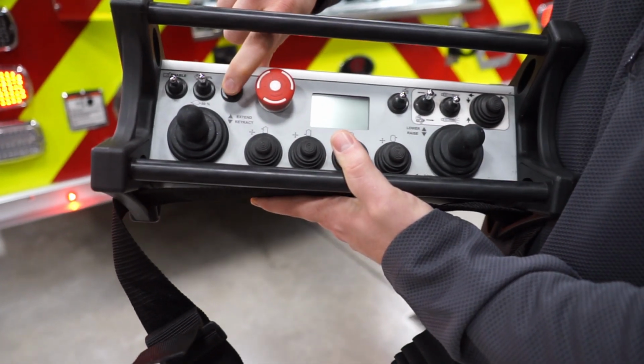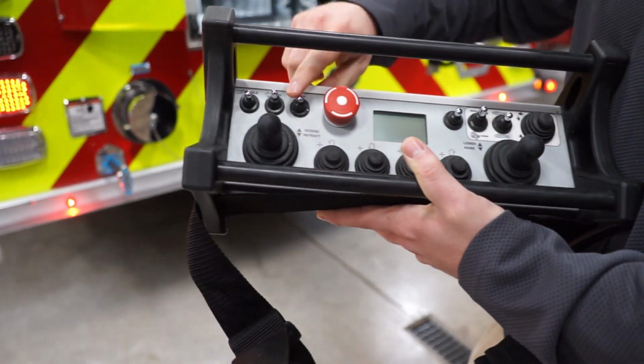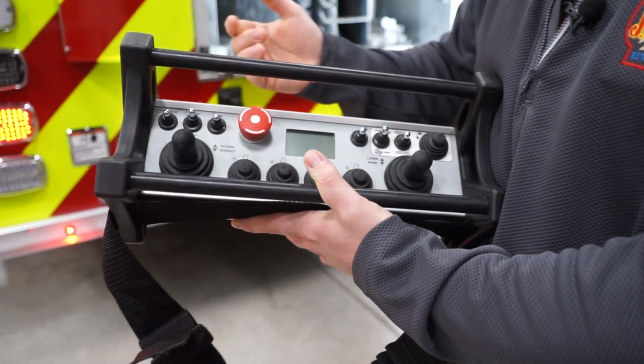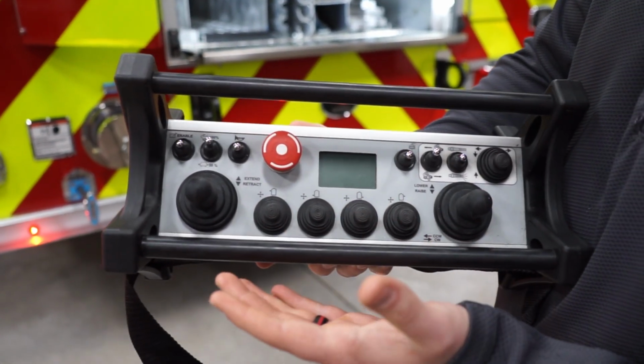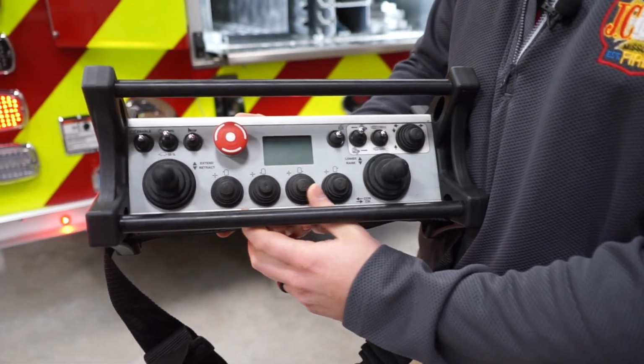You can operate the air horn for safety. If I'm out and I see something that someone else doesn't see, I can sound the air horn on my truck to give an evac signal or to communicate. These four buttons down here are kind of the new innovative part about this, is I can control each outrigger individually.